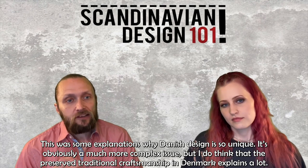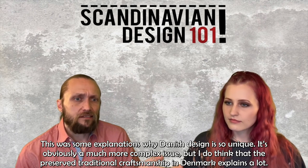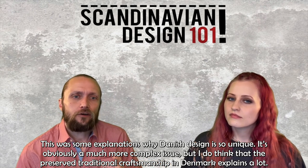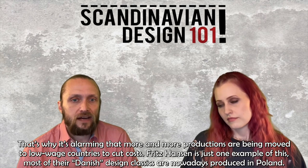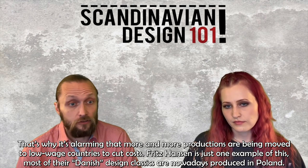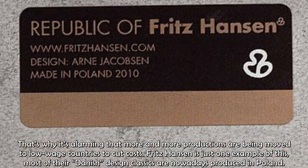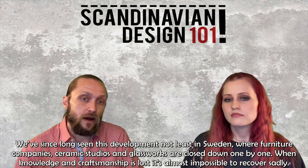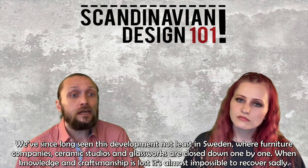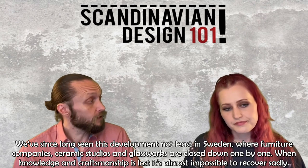This was some explanation of why Danish design is so unique. It's obviously a much more complex issue, but I do think that the preserved traditional craftsmanship in Denmark explains a lot. And that's why it's alarming that more and more production is being moved to low-wage countries to cut costs. Fritz Hansen is just one example of this. Most of their Danish design classics are nowadays produced in Poland. We've long seen this development, not least in Sweden, where furniture companies, ceramic studios and glassworks are closed down one by one. And when knowledge and craftsmanship is lost, it's almost impossible to recover, sadly.